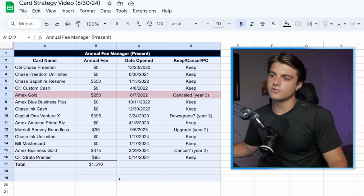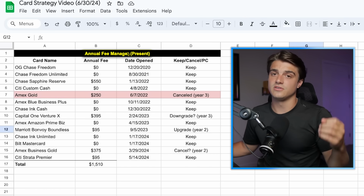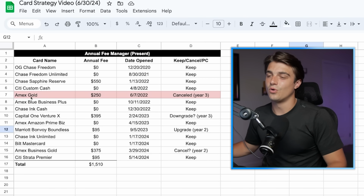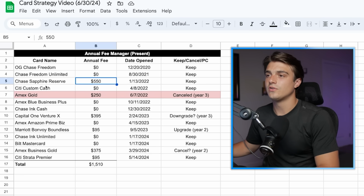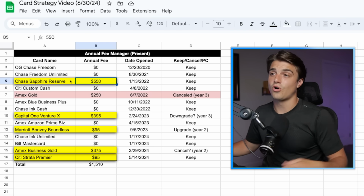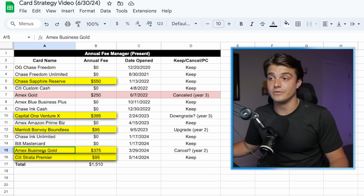Okay, so we have 3 blocks just like this on this spreadsheet that I'm going to dive into. And the first one is just based on my present annual fees that I'm paying. As you can see, the only highlighted cell here is the Amex Gold card, which I recently canceled. And all these other annual fee cards, like we just talked about, are giving me positive value right now, even though some of these might actually end up getting canceled in the next year or so.